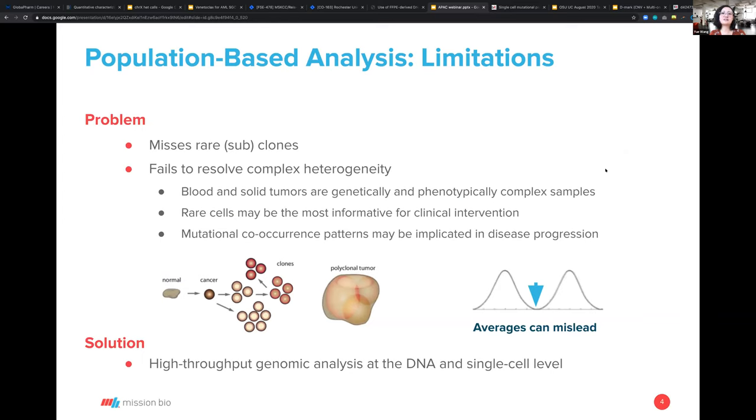So why single cell DNA, and what's the benefit, especially in cancer research? The current popular method to understand cancer genetics is bulk sequencing. However, this approach has several limitations. First, the conventional population average approach fails to resolve potential minor populations, but those rare cells or small clones sometimes could be very important and informative for clinicians to make relevant interventions.